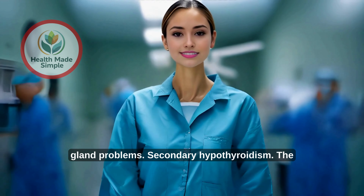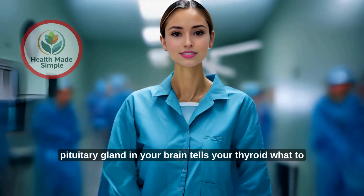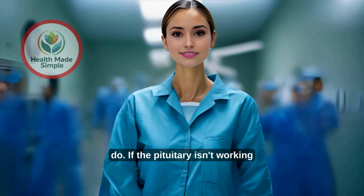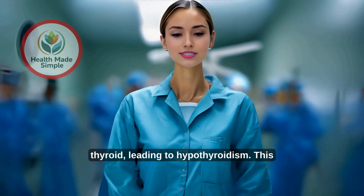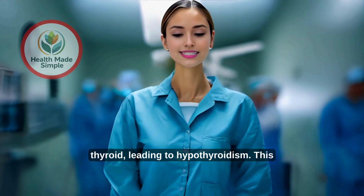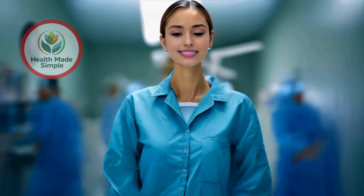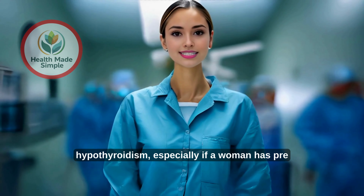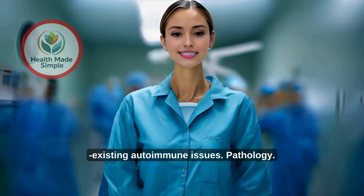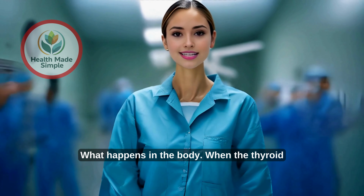Pituitary gland problems, or secondary hypothyroidism. The pituitary gland in your brain tells your thyroid what to do. If the pituitary isn't working correctly, for example due to a tumor, it can't signal the thyroid, leading to hypothyroidism. This is less common than Hashimoto's or iodine deficiency. Pregnancy. Sometimes pregnancy can trigger hypothyroidism, especially if a woman has pre-existing autoimmune issues. Pathology. What happens in the body?